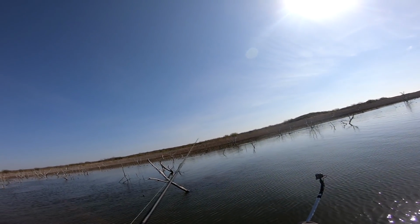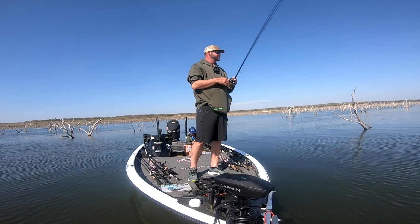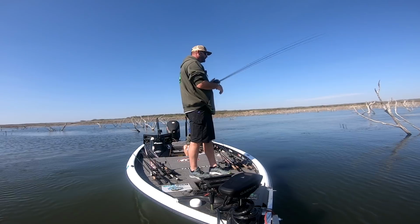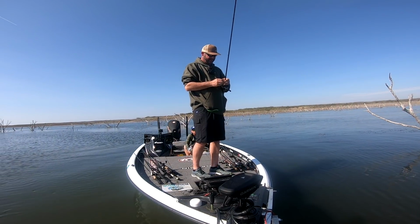So 80-pound on this is about the same diameter as 65 in other brands. So that's why, even though I say I'm flipping 80, I'm really not flipping any bigger line. I'm just flipping the same size. But I got the BFE on this morning and BTL.